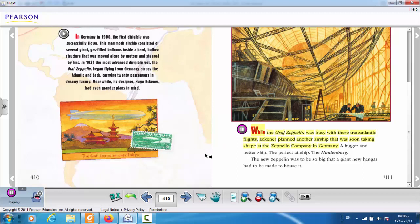Listen. While the Graf Zeppelin was busy with these transatlantic flights, Eckener planned another airship that was soon taking shape at the Zeppelin Company in Germany. A bigger and better ship, the perfect airship, the Hindenburg. The new Zeppelin was to be so big that a giant new hangar had to be made to house it.